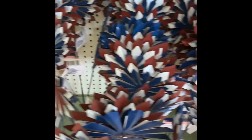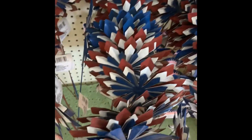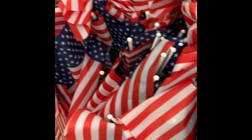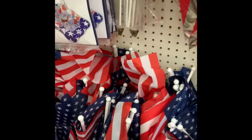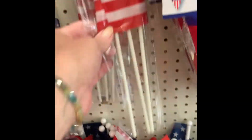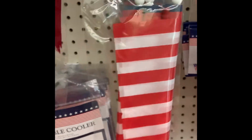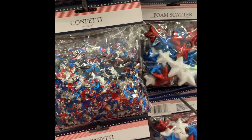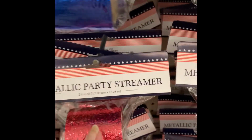All their garden stakes for the 4th of July are out. Looks like they have one gnome left. So cute. Really pretty to craft with. Bunting's out. And this is new, it's a chair cover. That's pretty cute. And then tons and tons and tons of flags. This is a cute inflatable cooler if you're having a 4th of July cookout. They also have the little 3-pack of mini flags. Some table scatter, some confetti, and these are new metallic streamers.